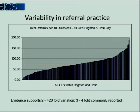We use a proxy measure, which is the number of sessions that a doctor works. So it's a proxy measure of the number of consultations they do, because it's reasonably deliverable, whereas actually asking for the number of consultations is an ask too far. We have a mean for the city, and this is referrals per 100 sessions for all specialities, not in this case mental health, when this chart was produced.